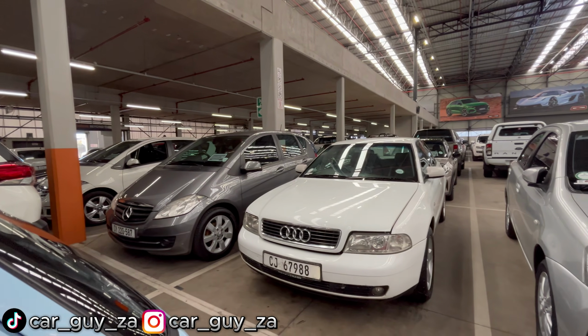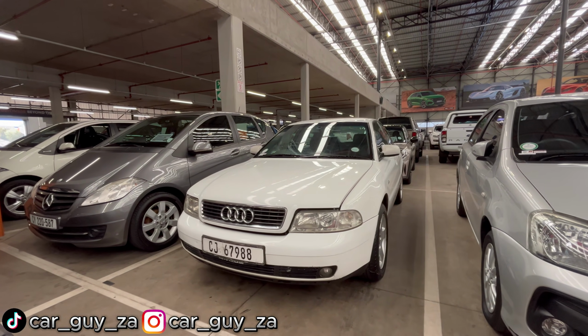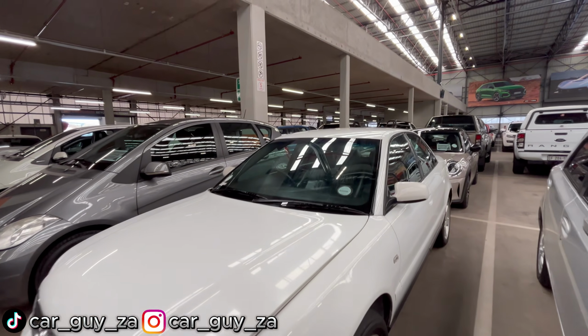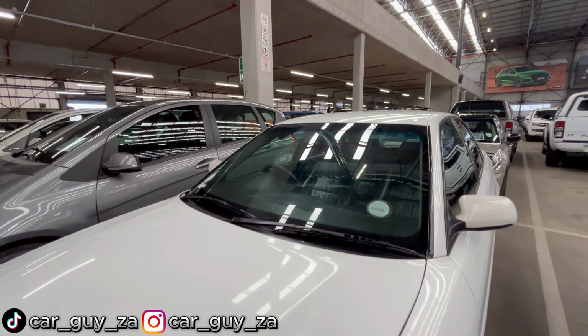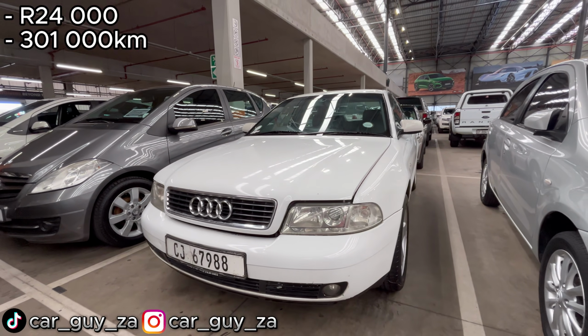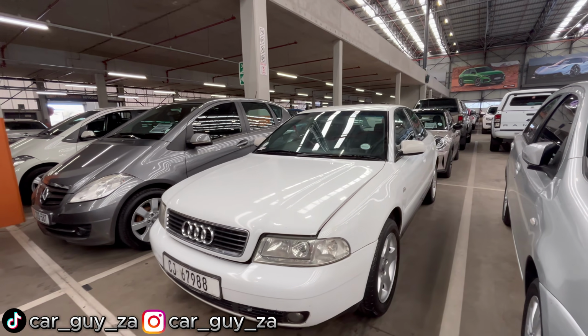So the second car for today, they have this 1999 Audi A4, and this car is powered by a 1.8 liter 4-cylinder engine. And as you can see, it has no sticker, but this car is listed at a cost price of 24,000 rand. It has 301,000 k's on the clock, and also a category B car, so you can't finance this vehicle.